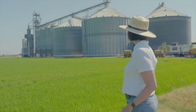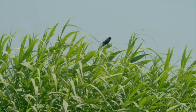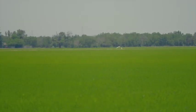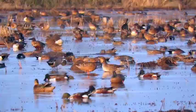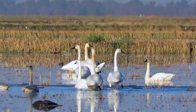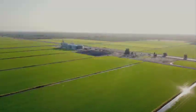This ranch was purchased by my grandparents almost 100 years ago, and the vision was to protect the home ranch and protect it for the next 100 years. We are a rice family, and we wanted that to continue. But we also felt it was very important that the beauty that's here in the winter and the habitat that's here in the winter is always here.